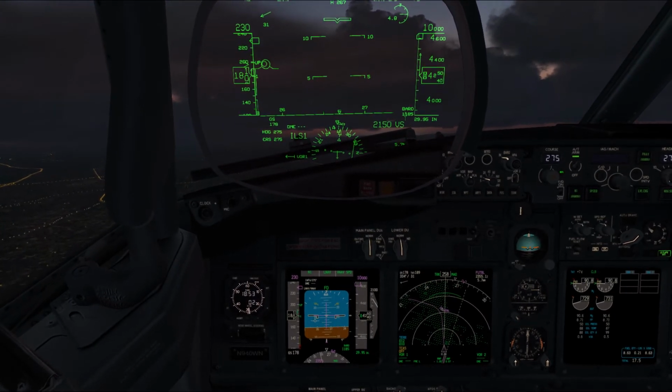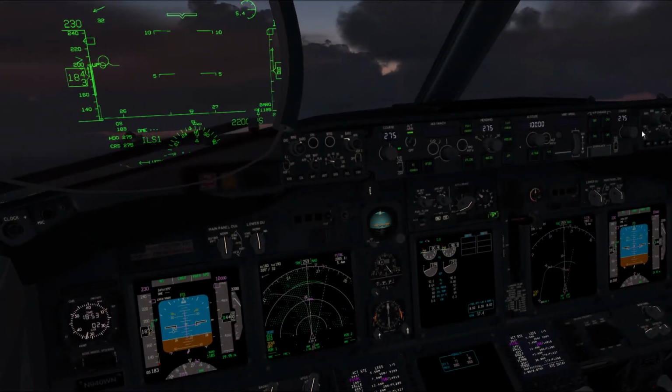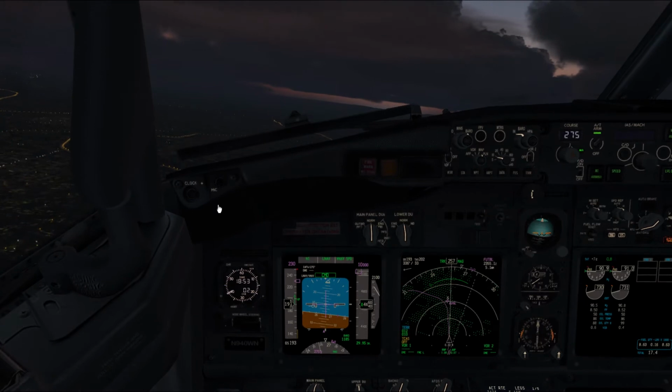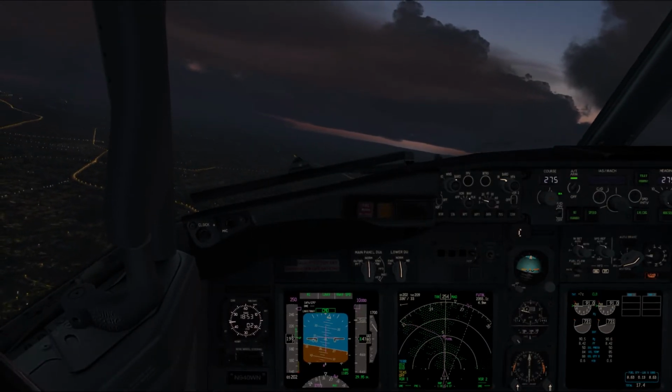Okay. Flaps up. Autopilot in command mode. 127.9.